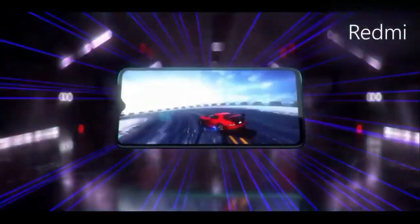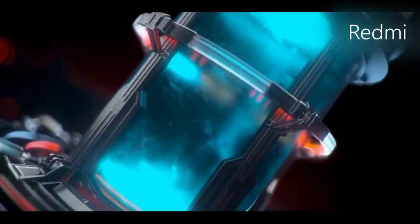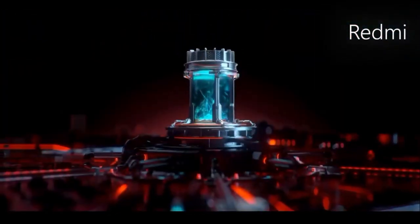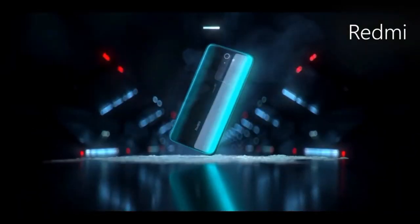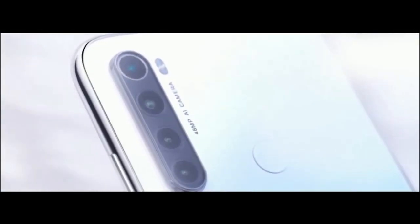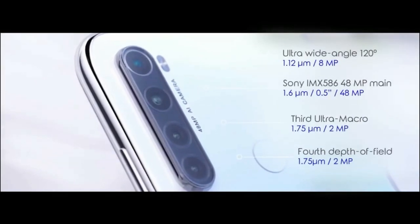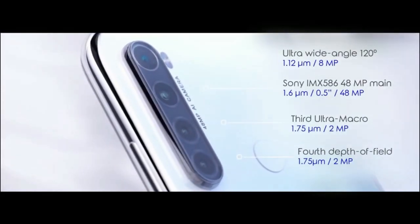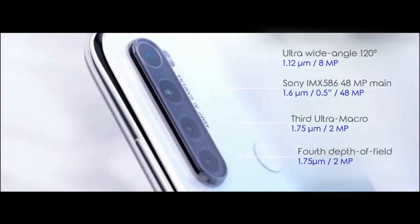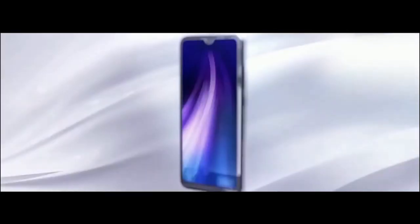Now, let's talk about the camera aspect, which seems to be the main highlight of the new Xiaomi Redmi Note 8 and most especially the Xiaomi Redmi Note 8 Pro. On the Xiaomi Redmi Note 8, there is a 48-megapixel main camera lens, an 8-megapixel wide-angle lens, a 2-megapixel for macro photography, and another 2-megapixel for depth sensor, and on the front there is a 30-megapixel camera.